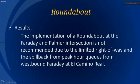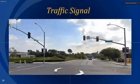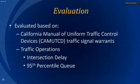And so due to the limited right-of-way and due to the spillback from queuing for that westbound approach, the ICE does not recommend the installation of a roundabout to control the intersection. When looking at the traffic signal option, it was evaluated based on the California Manual of Uniform Traffic Control Devices traffic signal warrants. And for operations, they looked at intersection delay and also the 95th percentile queue.